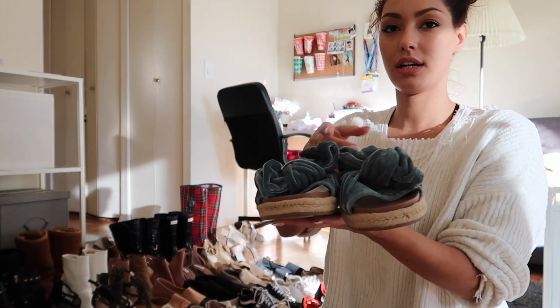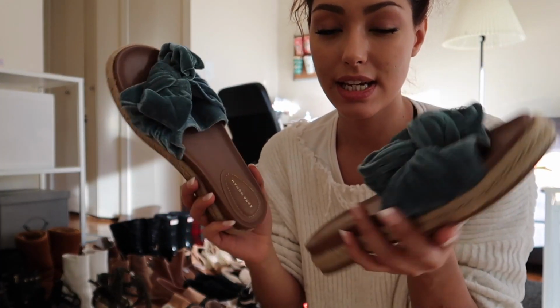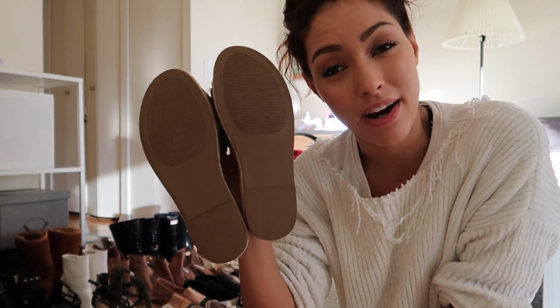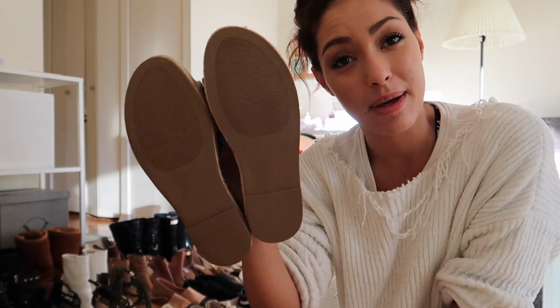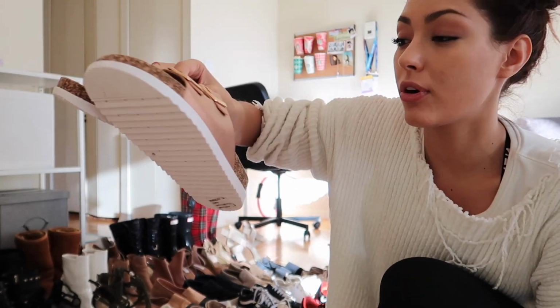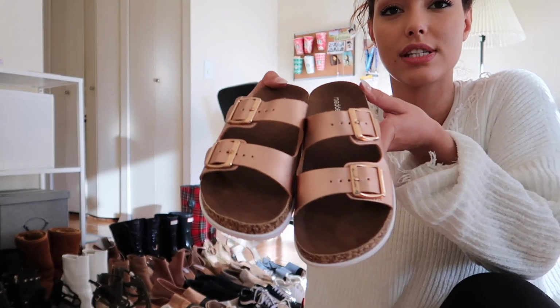So these are bow detailed velvet shoes from Zara women's section. Did I wear those ones? No, as you can see, they are clean as my heart. They don't have any scratch or dirt under them. I got these sandals from Aldo 3 months ago or 2 months ago from Steve Madden. This is from Madden Girl section.